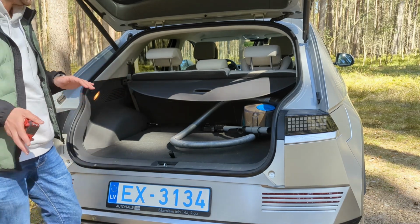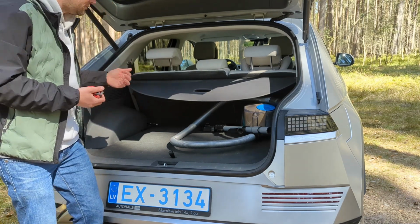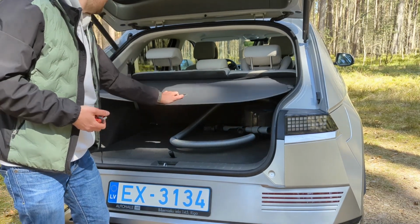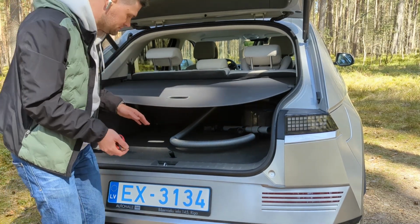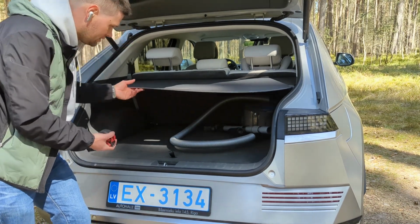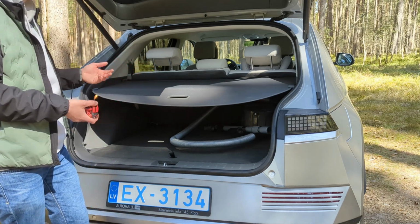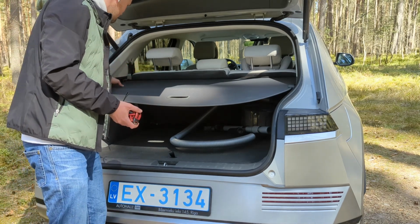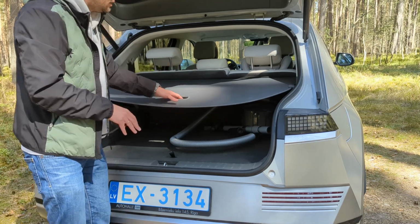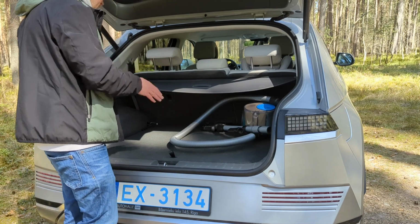However, one thing which annoys me is this cover right here, because if you take a look, if you close it, it's absolutely useless. You cannot put things into there. You can't pull things out of there. And I mean, what is the point? Probably it's protecting from the noise, but I'm not so sure because here you see it has significant gaps in there. So I would actually remove it, but for some reason I am carrying it with us.